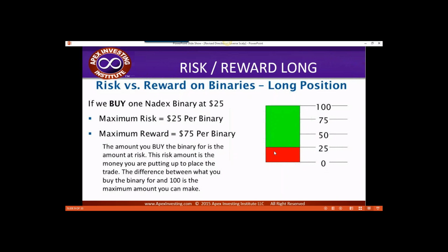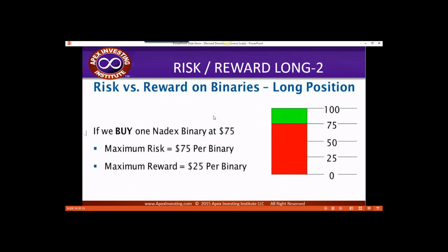So the amount that we buy a binary for is the amount we put at risk, and it's the amount of money that we have to put up out of our account in order to place the trade. And the difference between where we buy the binary for and $100 is the maximum that we can make. So let's look at another example on buying a binary.